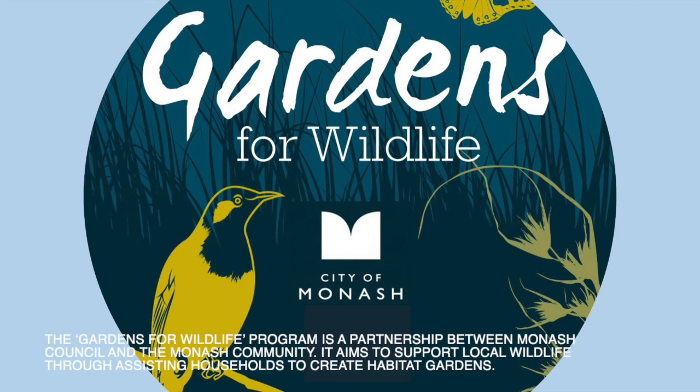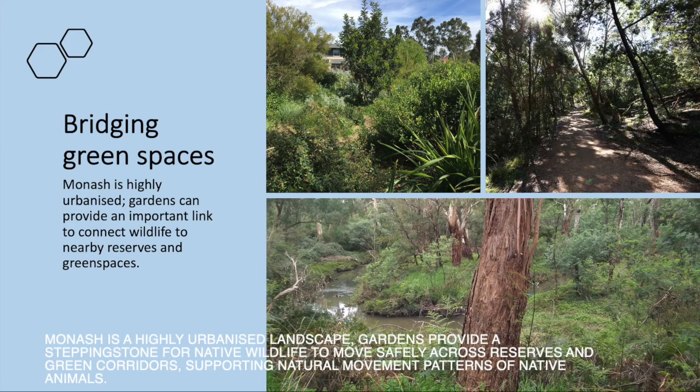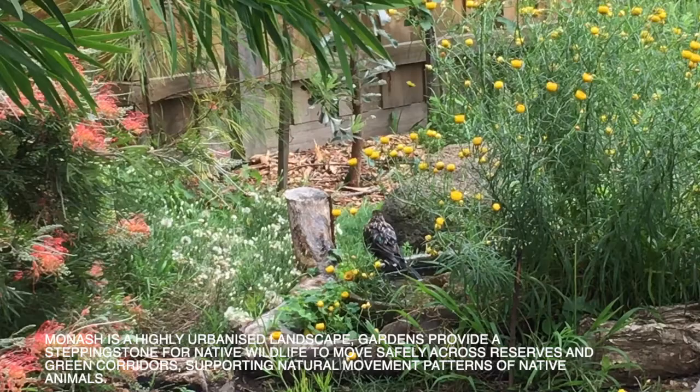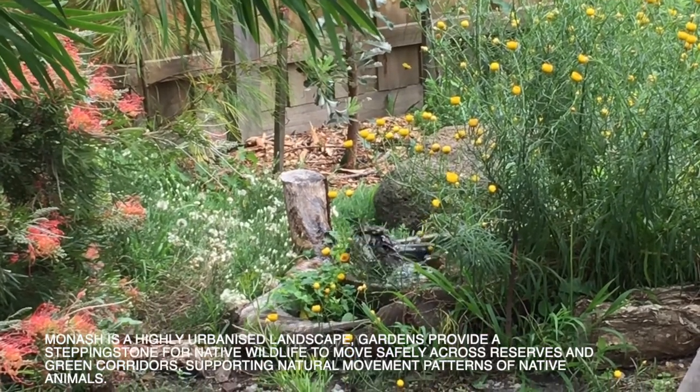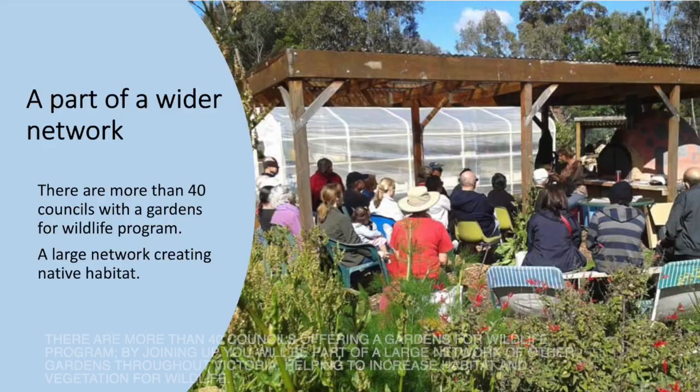The Gardens for Wildlife program is a partnership between Monash Council and the Monash community. It aims to support local wildlife through assisting households to create habitat gardens. Monash is a highly urbanised landscape. Gardens provide a stepping stone for native wildlife to move safely across reserves and green corridors, supporting natural movement patterns of native animals. There are more than 40 councils offering a Gardens for Wildlife program.